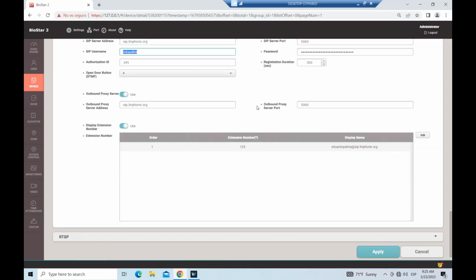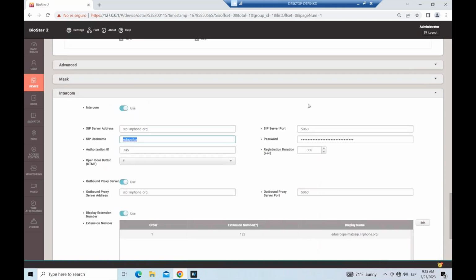Once you have this information, you can call the different extensions using BioStation 3, and you can call BioStation 3 from another phone, for example, or another device in the SIP server. So the configuration is easy. We only need to test if you have another platform. In this case, we tested 3CX and Linphone, but if you have another platform, you need to test. It's very important to contact EPCOM, and we can support you with the configuration.